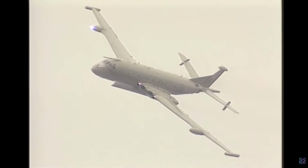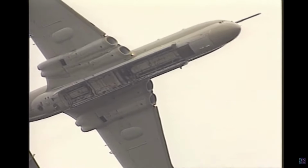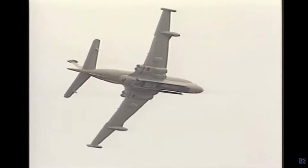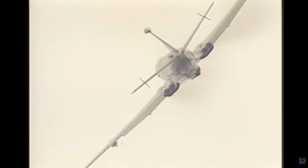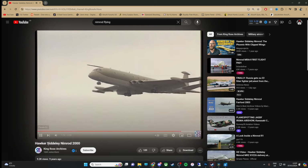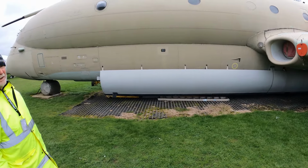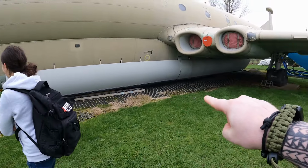These are hunter killers as well. You can drop depth charges into the oceans. The dude actually tells us about the light on the wing there that you can see now. It's 70 billion candlelight. There's the bomb bay doors. And it's absolutely insane. So we're going on this now, and he's going to give us a good old talk through. And I got the footage of this from King Rose Archives. We've got the weapons bay there. It's big. It's massive, isn't it? Very long weapons bay.